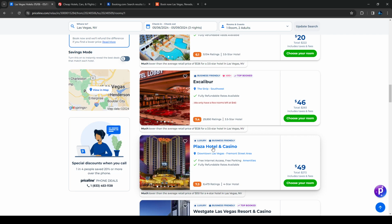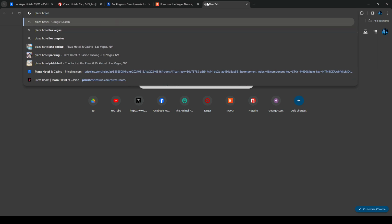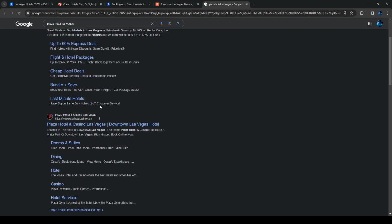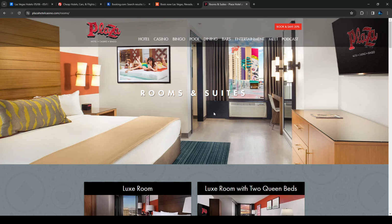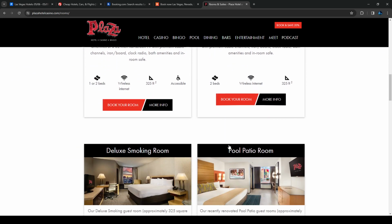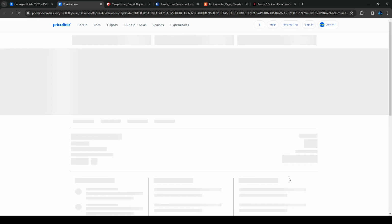So let's say that we wanted to book these same nights, but do it through the Plaza's website. So Plaza Hotel Las Vegas, and I'm going to go to their official website, plazahotelcasino.com. Okay, so rooms and suites. Let's do that. You have an option of a luxe room with 2 queen beds, a deluxe room with 2 queen beds, et cetera. Now I'm going back over here to Priceline, and let's choose our room and see what options Priceline is going to give us.